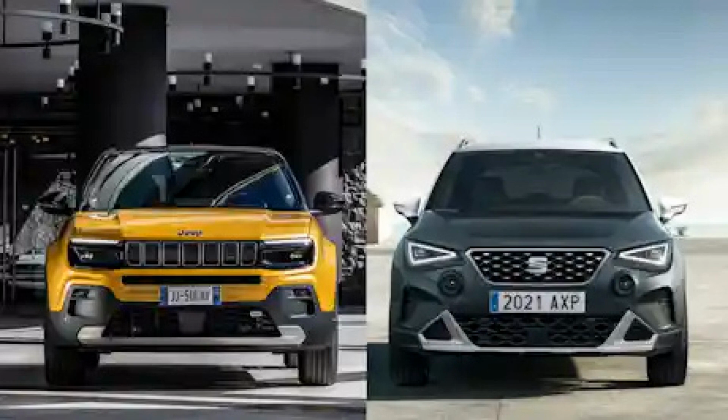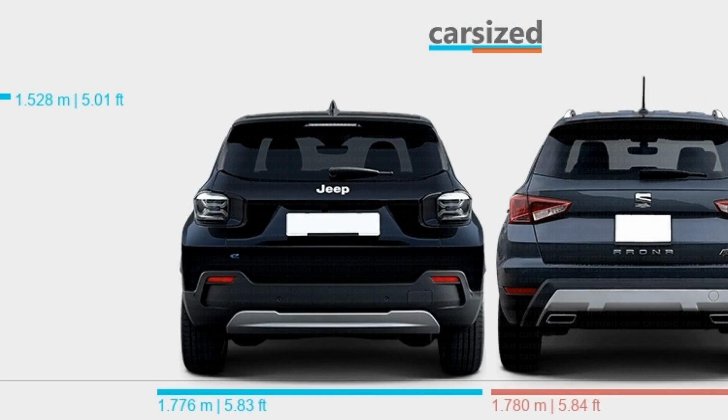Jeep Avenger, SEAT Arona price. In a segment as tight and competitive as the B segment, every euro counts when signing a sale. That is why, within the price section, the cheapest model in this comparison is the Jeep Avenger, which is offered on CarWow from €27,240 with an average discount of €1,277. The SEAT Arona increases the final bill with a base price of €21,284, despite having an average discount of €4,197. These prices are taken directly from offers received by our users, and you can get them if you use our configurator in any of the links above this paragraph.